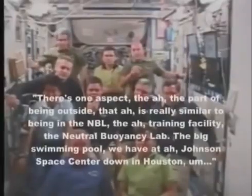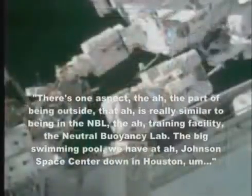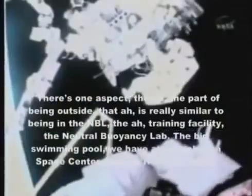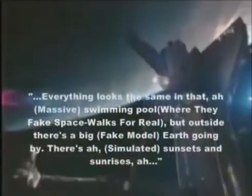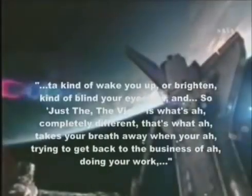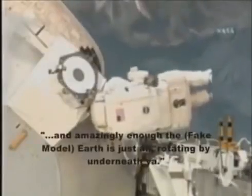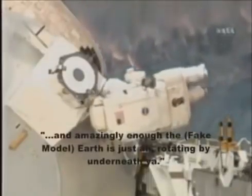Well, I guess the unique experience is a really good way to describe it. There's one aspect, the part of being outside that is really similar to being in the NBL, the training facility, the neutral buoyancy lab, the big swimming pool we have at Johnson Space Center down in Houston. Everything looks the same in that swimming pool, but outside, there's a big Earth going by. There's sunsets and sunrises to kind of wake you up or brighten, kind of blind your eyesight, and so just the view is what's completely different. That's what takes your breath away when you're trying to get back to the business of doing your work, and amazingly enough, the Earth is just rotating by underneath you.